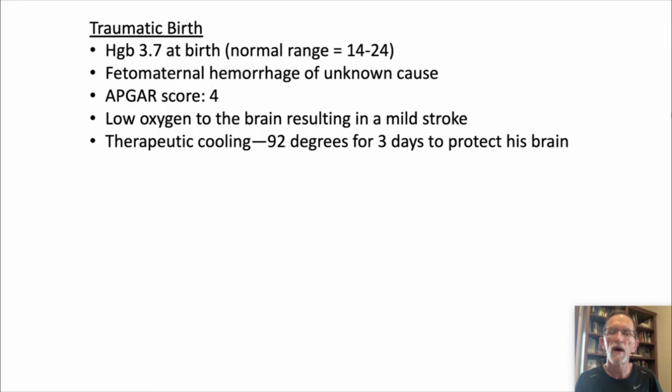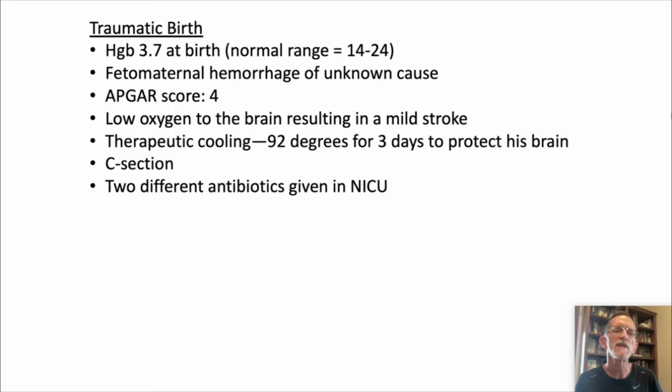They cooled his body, so he's now intubated, and they cooled his body down to 92 degrees for 3 days to reduce inflammation and prevent more possible damage to the brain. So he went through that. Of course, he had an emergency C-section.